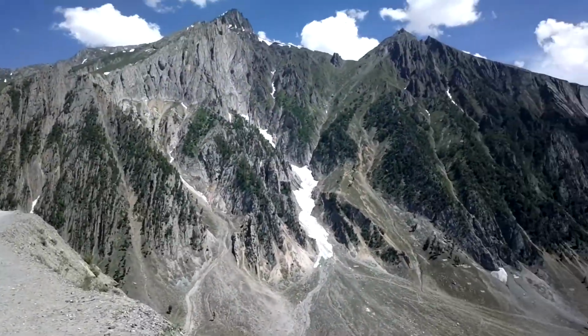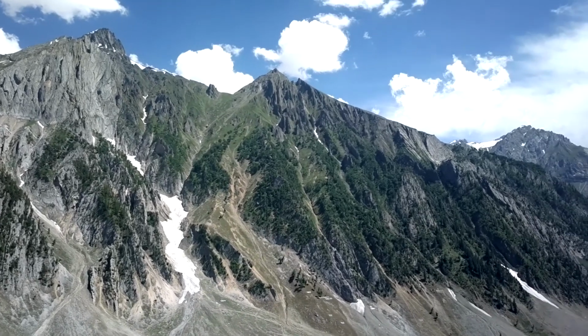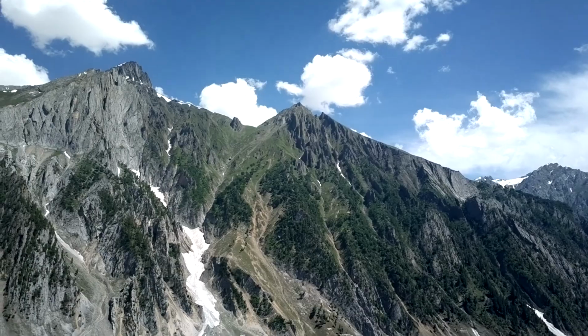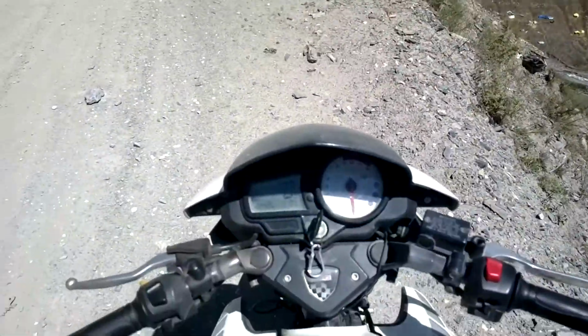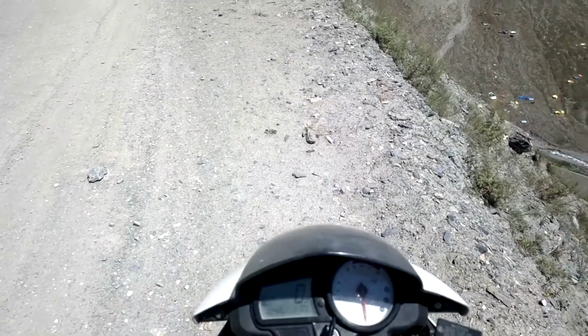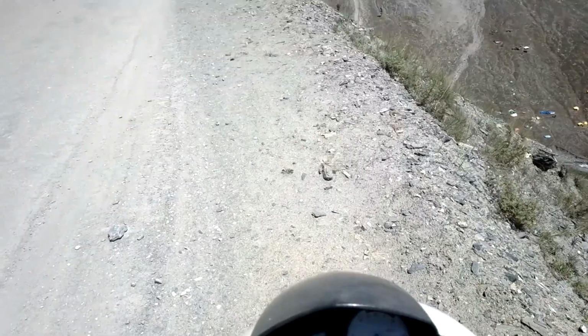So this is me taking a break from the Zojila Pass. Just had a chai and just enjoying the surroundings, pausing for a few minutes and noticing the things around me. And if you look down there, that's the Yatra. It's called the Amarnath Yatra. It's a big Hindu pilgrimage festival. But that's way down there.